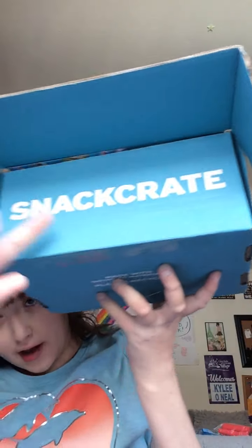So, we have snack crate right here. Let's see what country it's from today. Well, I should say snack crate. I can't show you guys the top because it has our address on it.